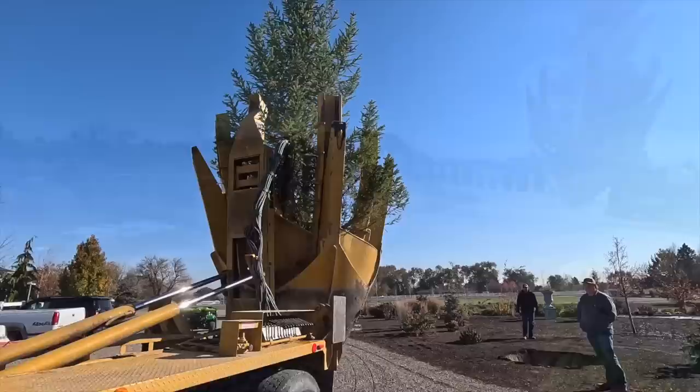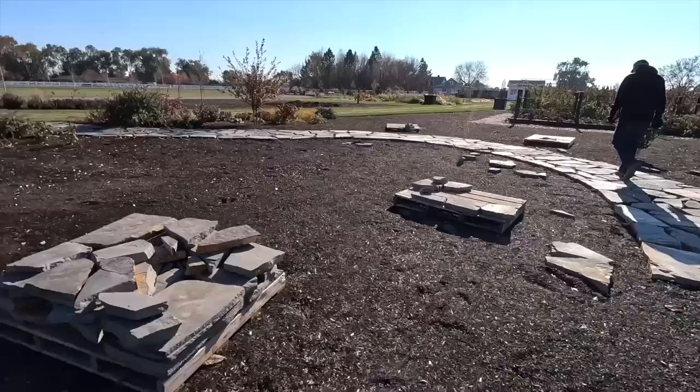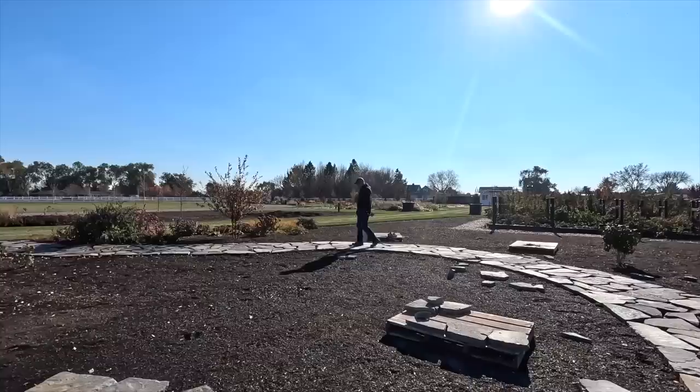Look at that beauty. A Norway spruce. We need to get out here and finish this pathway quick. I know, just thinking about that. You know, we might be able to work on it tomorrow. These are pretty solid. Yeah, they are solid. It's because we leveled each one as we went. See how nice that is?